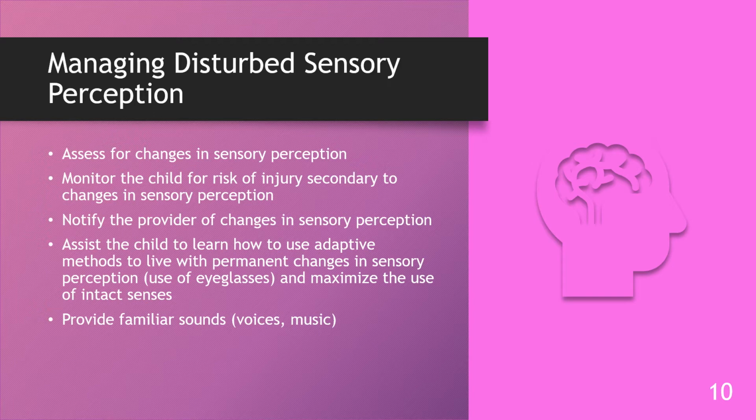And we want to notify the provider of any changes. And I think that's the biggest takeaway from this slide: if you see a change in sensory perception, make sure you notify that provider as soon as possible.